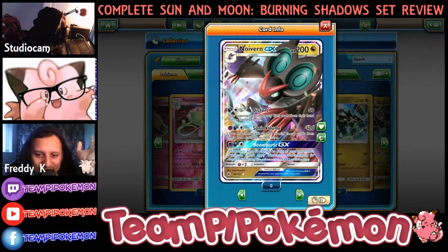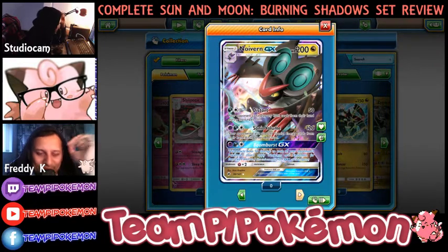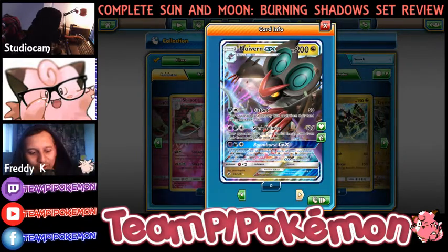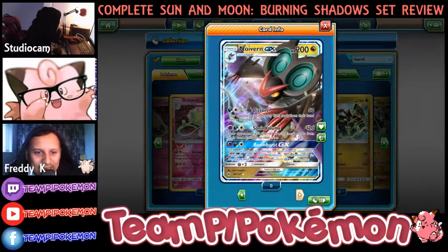I mean, that's pretty much a catchphrase of this set. There is Guzma out. So jury's out, I think, with Noivern. I'd love to see it. I'd love to see it become a little more popular.